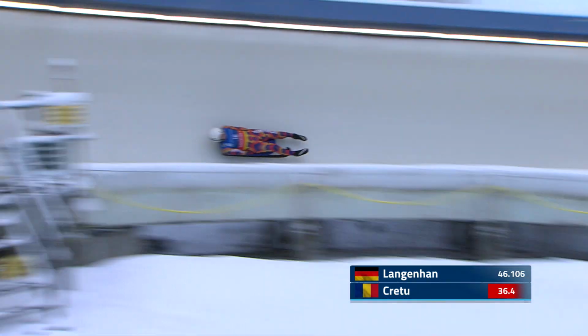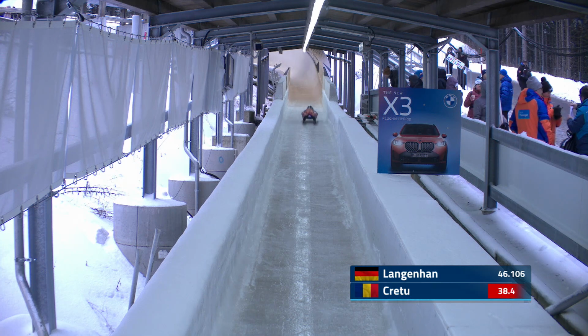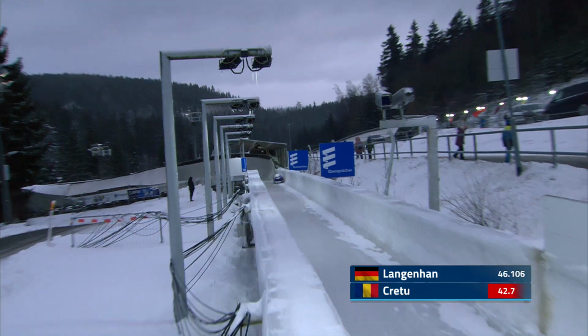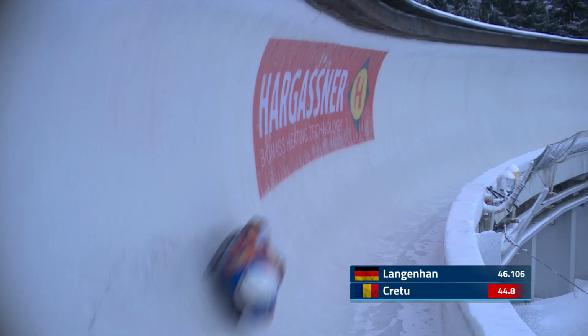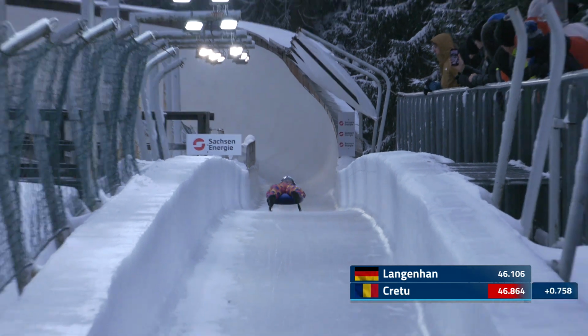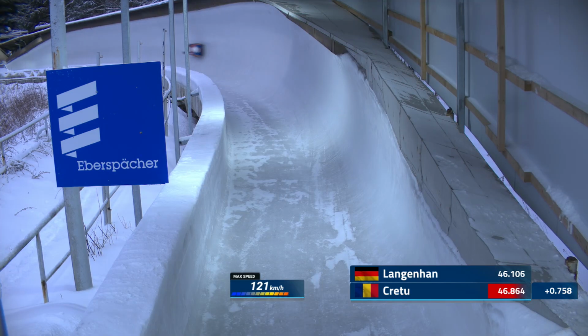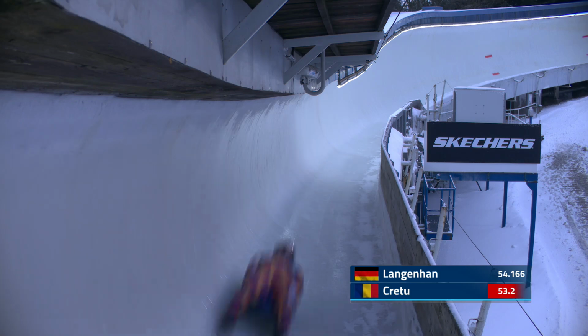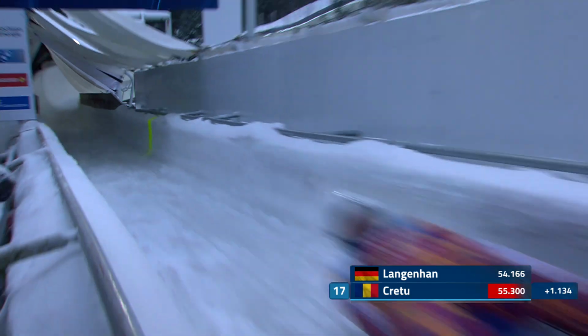Absolutely, big loop here in the Kreisel. The key thing is getting the height at the right point, and he did, but that will have cost him some time. We don't expect to see any of the athletes in this later group coming into the green here. They're just going to be competing to get that second run. Late entrance there again to 16, a bit like what we saw from the Austrian earlier, but he managed it okay.